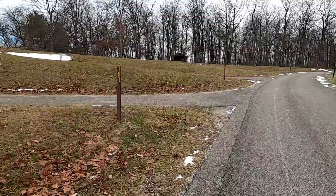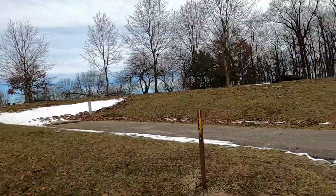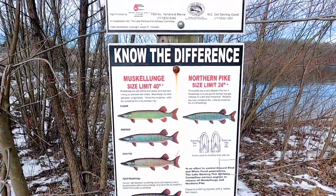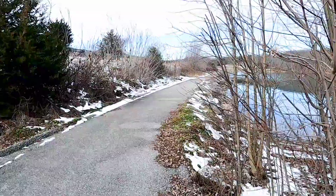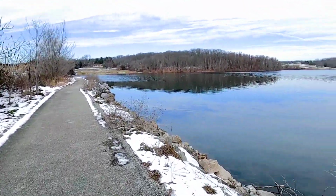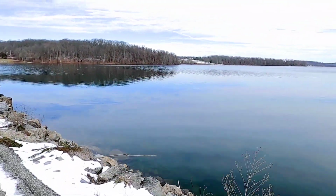I keep heading over though. There's a bridge that spans the middle of Lake Marburg, so I think I'm gonna go and try and get to that and maybe cross it. So I was just about to cross the bridge here and found a little fishing pier. Kind of goes out parallel to the bridge here. Visitor center and everything are across the way, so I kind of wanted to head over there, but this is gonna be a real beautiful view of the lake.